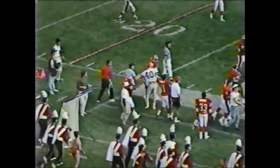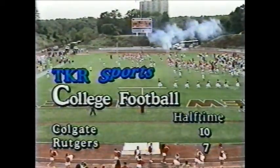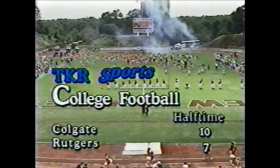So, one half of football completed. Rutgers Stadium, your score at halftime is Colgate 10 and Rutgers 7. We'll be back with halftime activities and second half action in just a few moments.